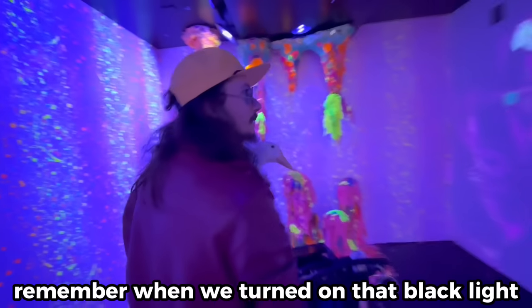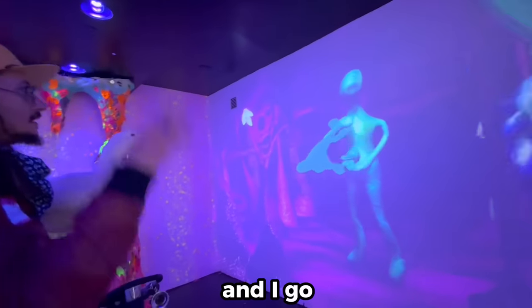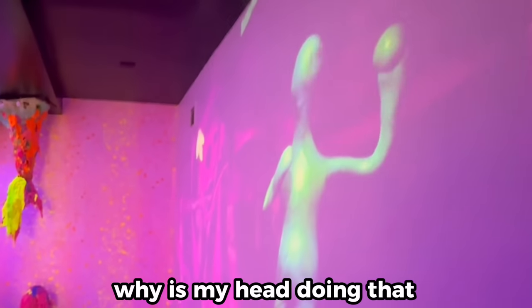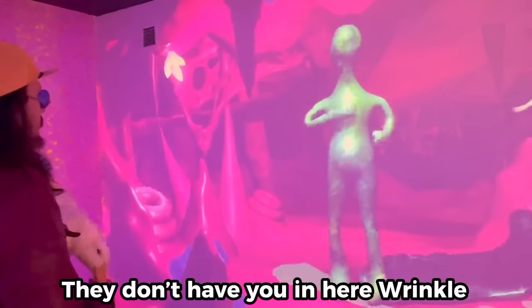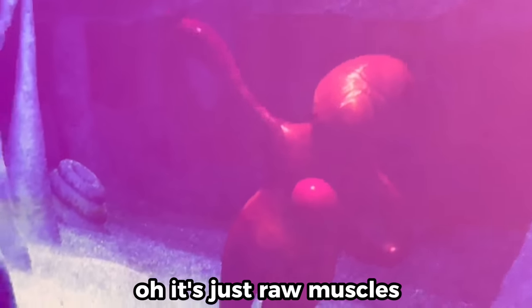Remember when we turned on that black light at the hotel room in Nevada? It looks just like that. That's hot. And I go, hello. Why is my head doing it? You don't have human hearing, dog. All muscles. Oh my gosh, it's all.